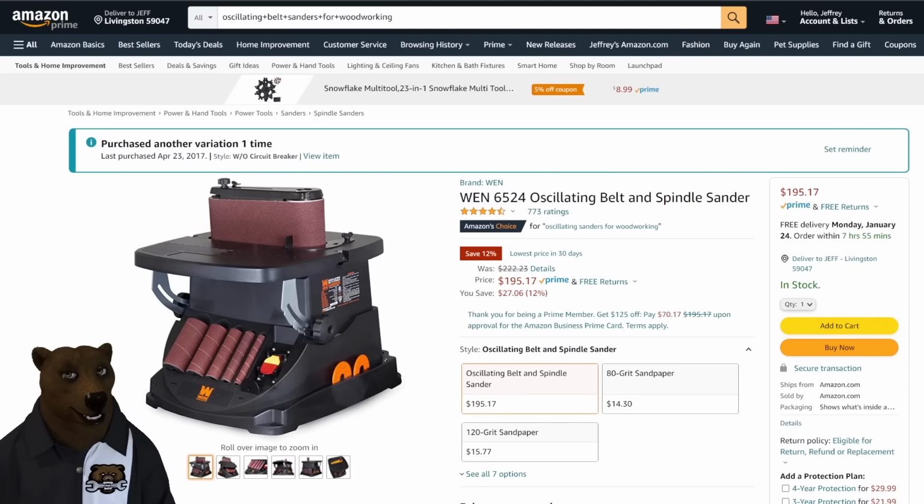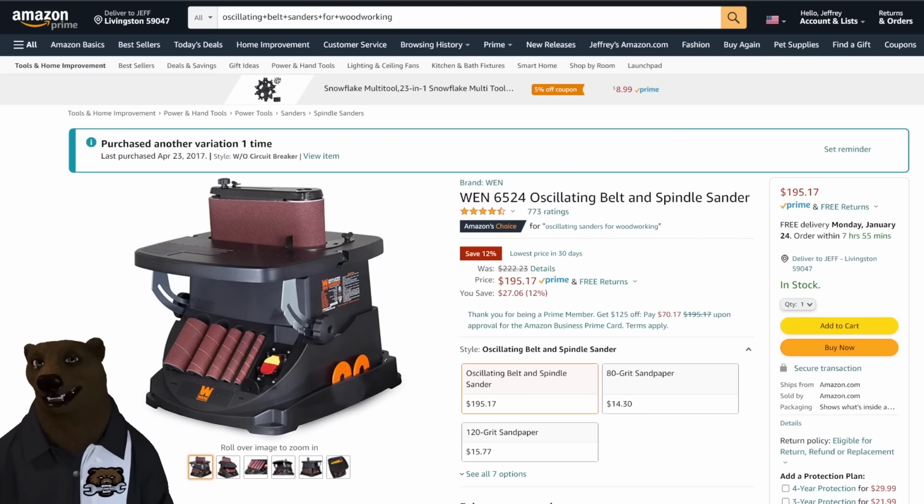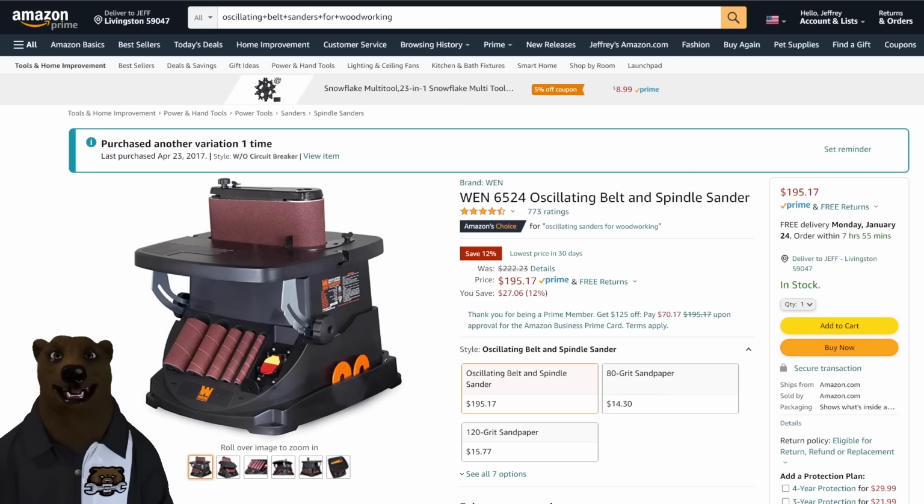Now, Wen was also killing it with sanders. The Wen 6524 oscillating belt and spindle sander. If you've been following the channel for any time, you know the Bear is a huge fan of this style of sander. Excuse me there. Bear's still trying to get over that bug there. Anyway, this thing is fantastic.